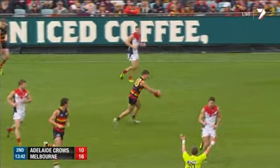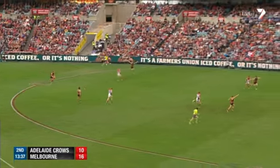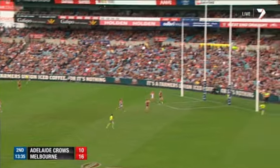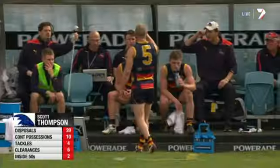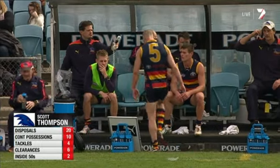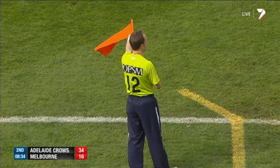Last year was just ineligible. Now Grigg. They work it to Talia. Not a noted goal kicker, but it might be his day, and it is. Well done, Talia. Nominated for Mark of the Week. Now, it looks like we've got an interchange infringement here. The flag is up. It'll be an Adelaide free kick.